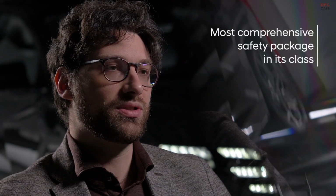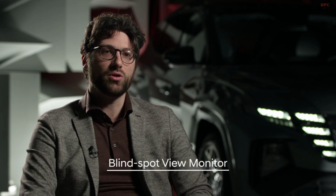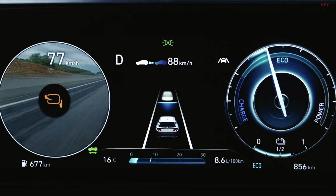Like the all-new Tucson, the Tucson N Line has the most comprehensive safety package in its class. It features systems like the Highway Driving Assist, which can automatically adapt the speed for every incoming bend on the highway, while upon exiting the curve, the speed will come back to the preset level. Another example of a feature unique to this segment is the blind spot view monitor, which shows in the supervision cluster the rear side of the car when the driver activates the turn signal. Those are just two examples, but there are plenty of other safety features that can help the driver in preventing collisions or improving visibility.